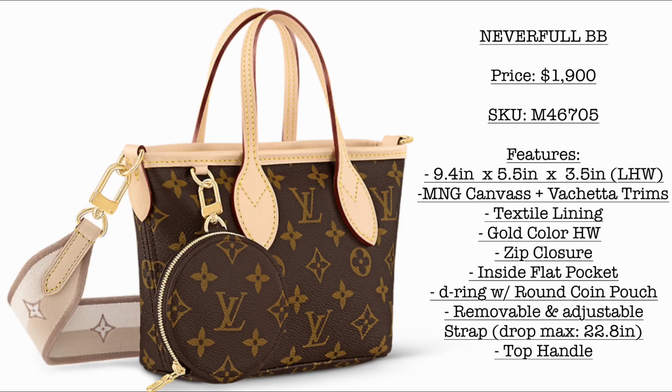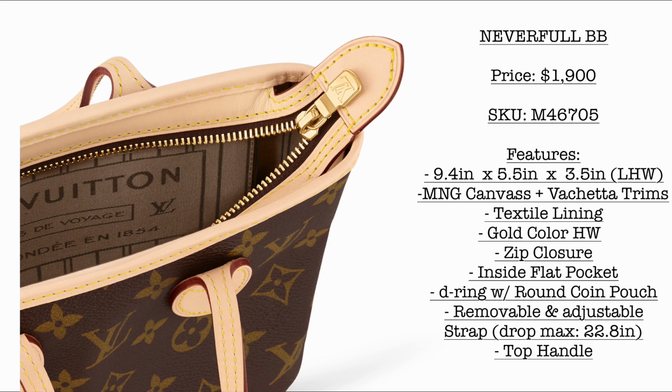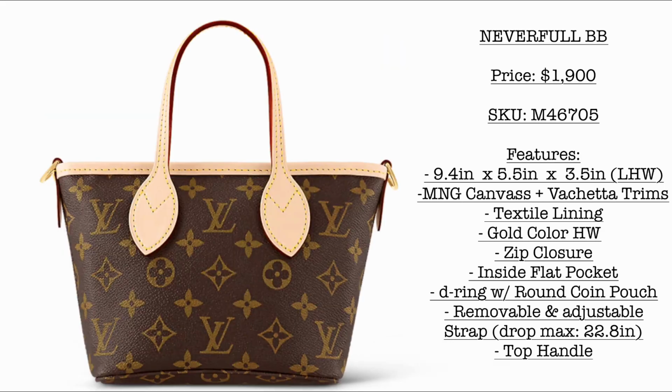It has a monogram canvas with natural or untreated vachetta leather trims and two top handles. It has a textile lining, gold color hardware. It has a zip closure at the top, as you can see here. It has an inside flat pocket. It has a D-ring in front with detachable round coin pouch, which I super love. And it comes with a removable and adjustable strap with a drop max of 22.8 inches.